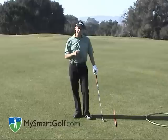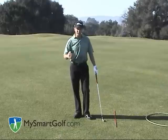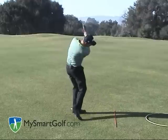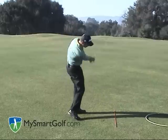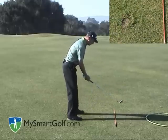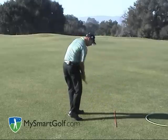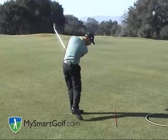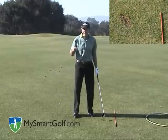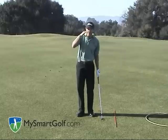So if you're starting to see your divots go in different directions, in to out, this kind of a divot, clearly behind the ball, clearly out to the right, or you start to see this divot when your eyes are this way, clearly out to in, a little bit deeper. If you start to see that, start to angle your head differently.